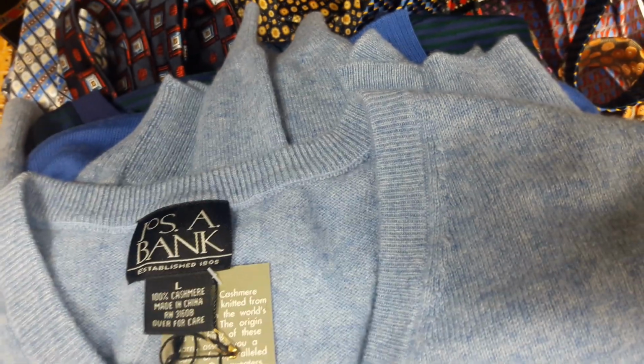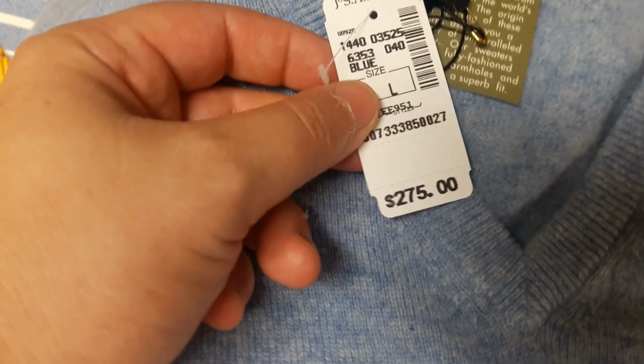Anyway, here's a sweater I picked up. This is Joseph A. Bank. This is not really a brand that I do pick up. It's not a very expensive brand, but it's $275 because this is 100% cashmere. So it was newer tags. So newer tags, I'm definitely taking.